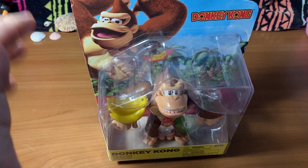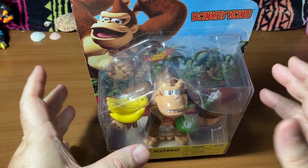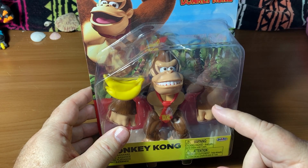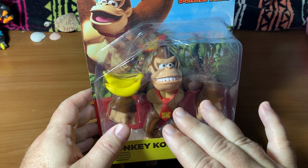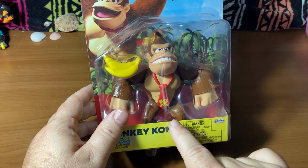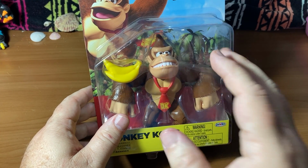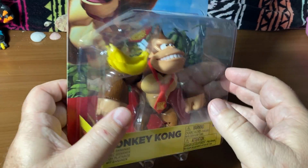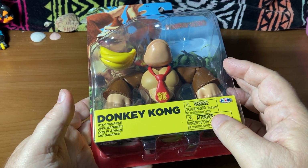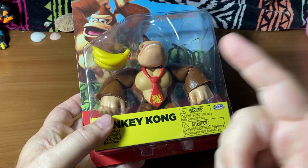Hey, I finally got the original monkey character that I used to play the game of in the arcade back when I was a kid. Although this is definitely not that exact one. So he's got a tie on, which is weird. The Donkey Kong of my childhood did look very different from this, but you know, a monkey's a monkey for me, I guess.